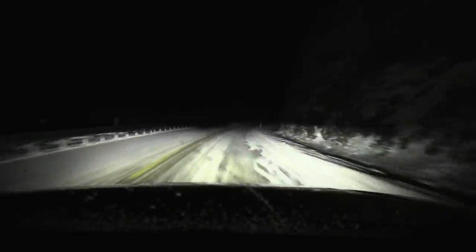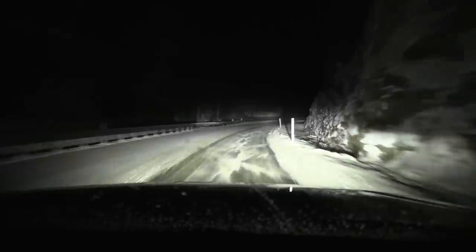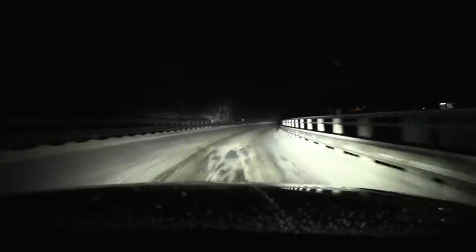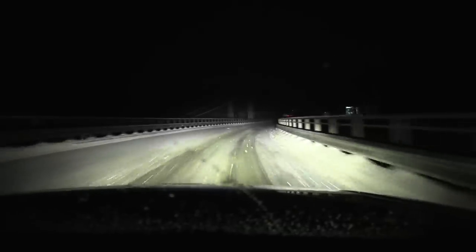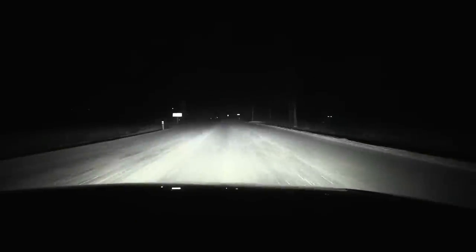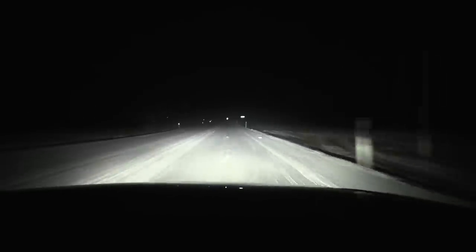Okay, let's check now. Oh, this looks better. Ooh, this looks better. Ooh, yeah, laser light that turns even. Now we're cooking. Oh, look at that. Man, I love this shit. Oh, it's snowing. And it is somewhat slippery. Let me show you how slippery it is.